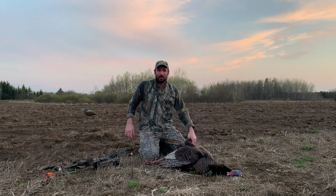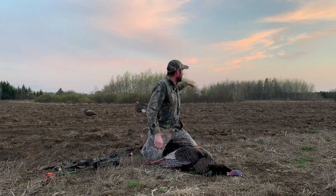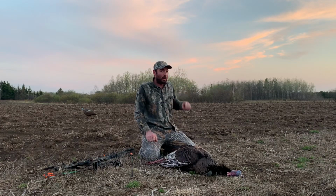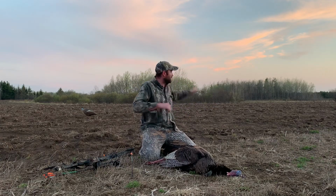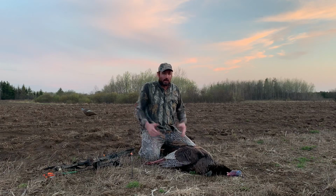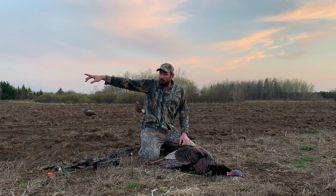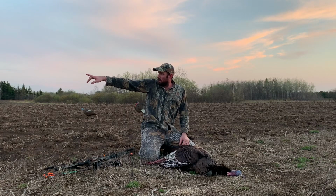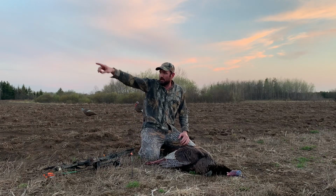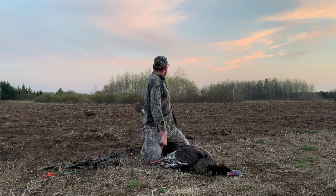I'm still rattled. I wasn't expecting that turkey to come straight across. I didn't think he was gonna come that quick, but I should have drawn as he came across the field and I would have been done shooting an hour ago. But then these ones, they were right by the car, just hanging out by the car. They came down this field road, right out here.